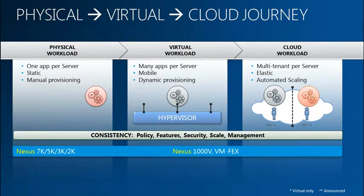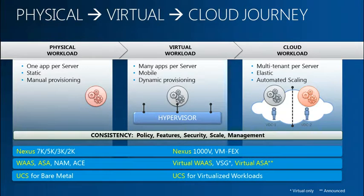And we are bringing the same feature set of the Nexus hardware switches to the virtualization environment using 1000V and VMFX. If you look at the network services front, we have quite a number of network services that we provide. We are either number one or number two in most of these areas.